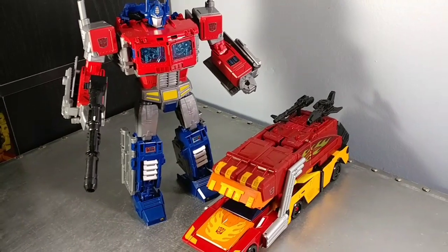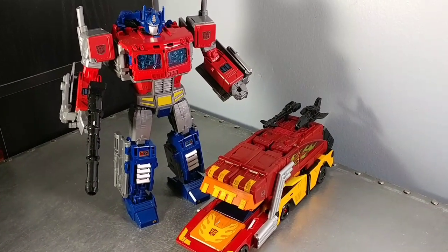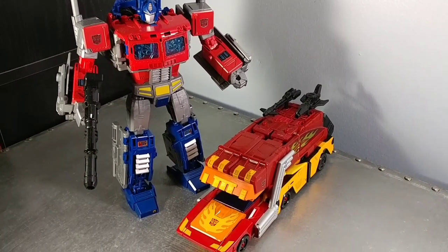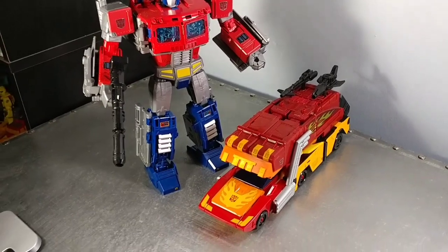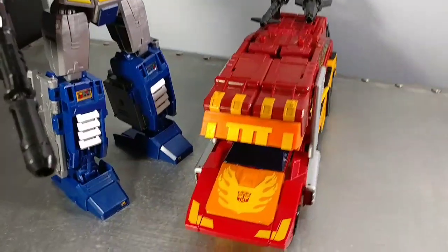Now, just their, I want to say the fact there are two figures in one, I really did like that function of the leader class of the Power of the Primes. You've got Orion packs with Optimus, Hot Rod with Rodimus. I just think that's a nice feature. And yes, another Deep Space Arsenal add-on onto my Rodimus.